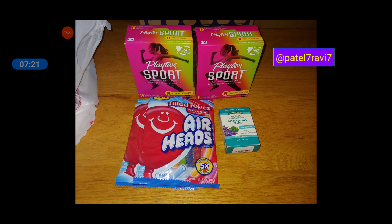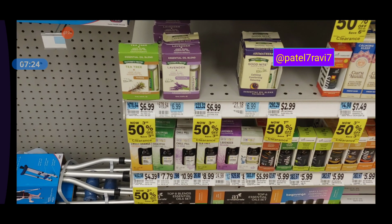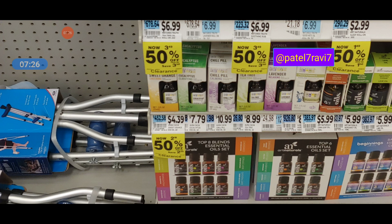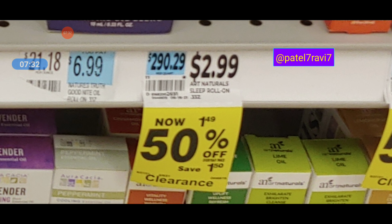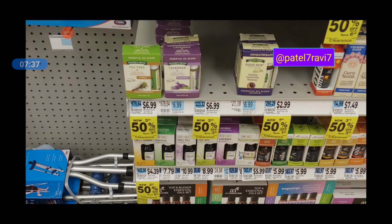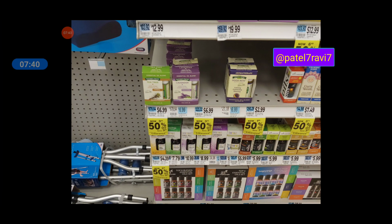Okay, moving on. So yeah, I talked about this. Definitely check your aisle. I think there was some Art Natural here. It says sleep roll on, and that's going to be 74 cents if I'm correct with the 75% off price. And I think there was a $2 coupon when you buy two load to card, but that means you will have to buy, unfortunately, three in order for the load to card to come off, since if your item is less than the load to card value, it won't come off. And I've mentioned this multiple times.